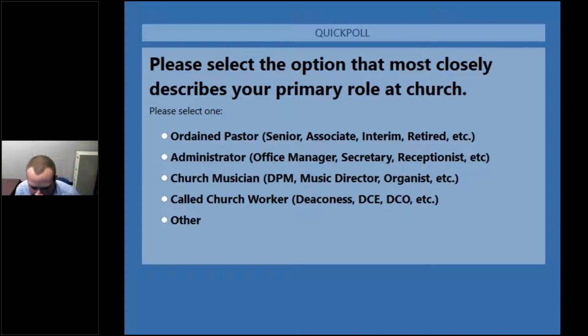Are you an ordained pastor? And that could be any pastor, senior, associate, interim, retired. Are you an administrator, an office manager, a secretary, a receptionist? Are you a church musician, director of parish music, music director, organist, whatever title you go by? Or are you another called church worker, deaconess, DCE, DCO? Or are you none of those things? If you are other, select other, and then maybe put a note in the chat and let me know what that other role is. I'd be curious.